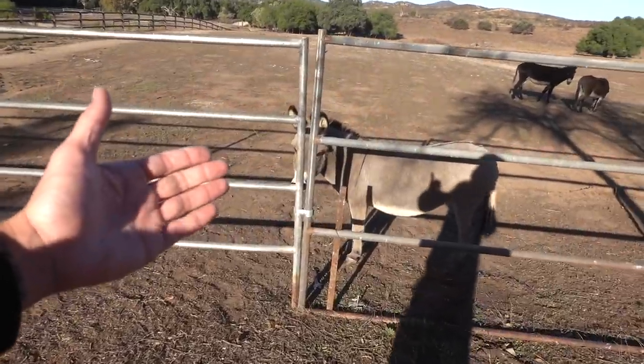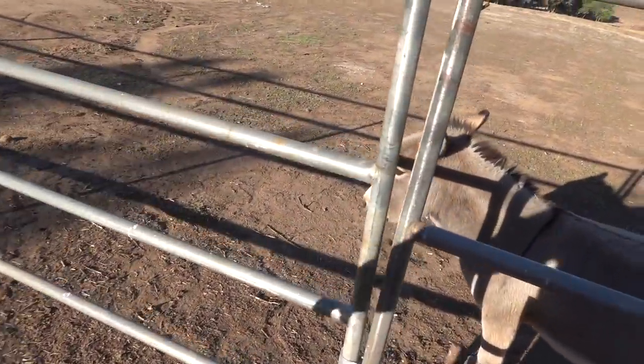What's up, donkeys? You guys ready to come to work? You seem like you're waiting at the gate here. Now I need to open this fence, but I know if I do, you guys are going to leave. In order to move all this dirt today, James is gracious enough to lend me a bunch of his equipment, which is awesome. I believe we're going to be using the big wheel loader.